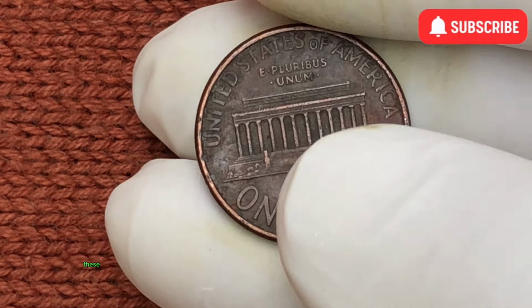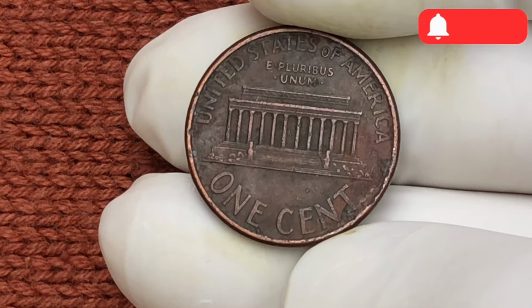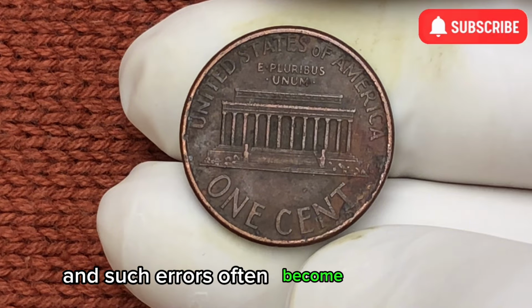For collectors, these details can dramatically influence a coin's rarity and value. The absence of a mint mark on a coin where one should be present is known as a mint mark error, and such errors often become prized finds.